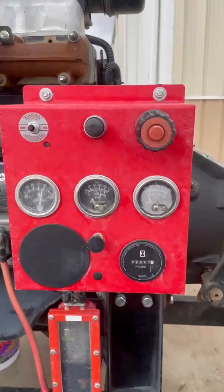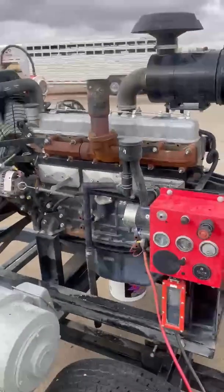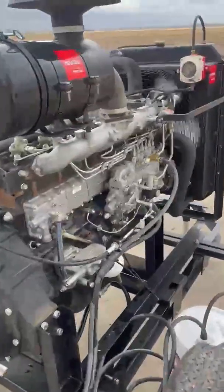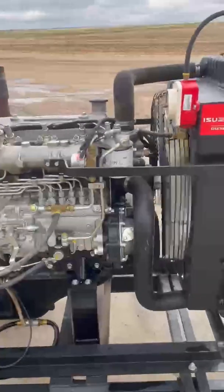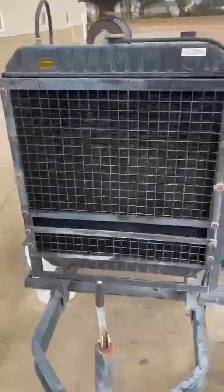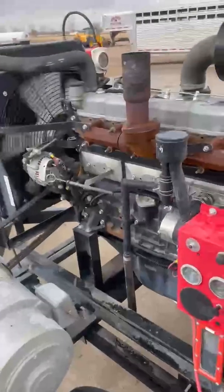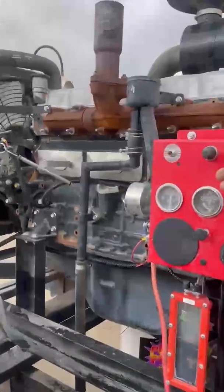Engine oil pressure is good. It's only about 35 or 40 degrees out today, so a little naturally aspirated engine, it starts pretty easy. And throttle it up here. No muffler on it, it's a bit loud.